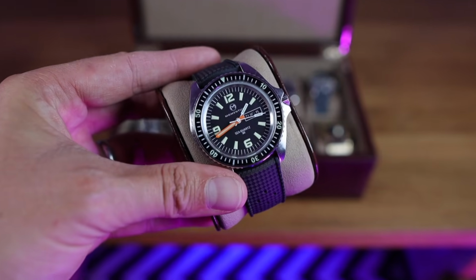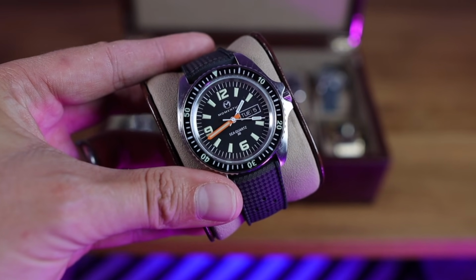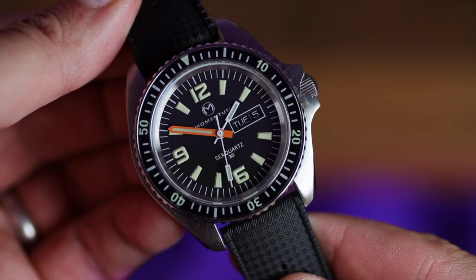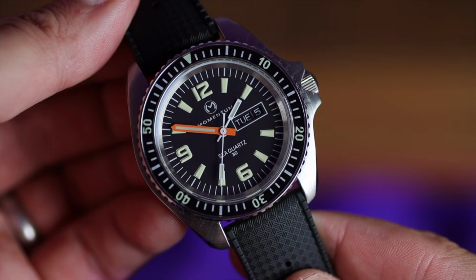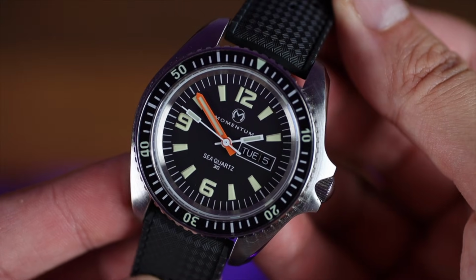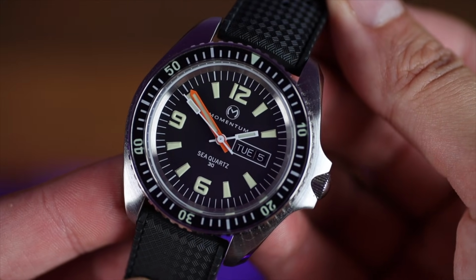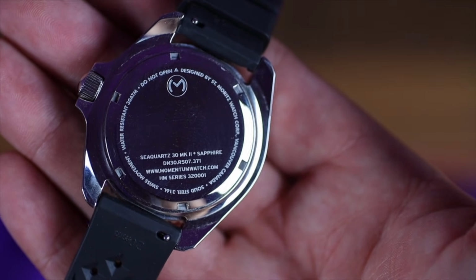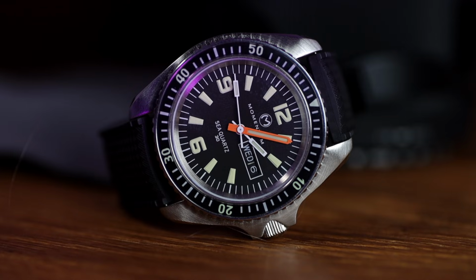Now back in the 70s and 80s there was a brand called Chronosport, and the Chronosport C Quartz 30 was on the wrist of Magnum PI for the first 3 seasons of Magnum. That watch was one of the first quartz divers, released in 1977, but one of the owners of Chronosport now owns another company called Momentum, who are Canadian based, and Simon has decided to bring back the C Quartz 30.